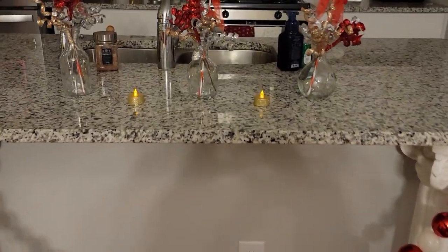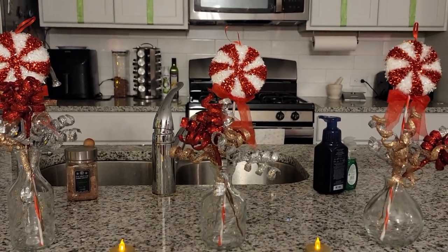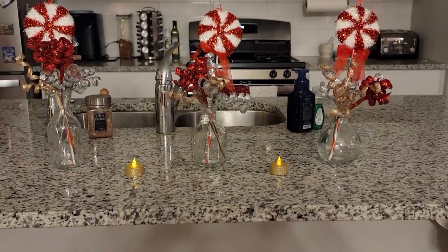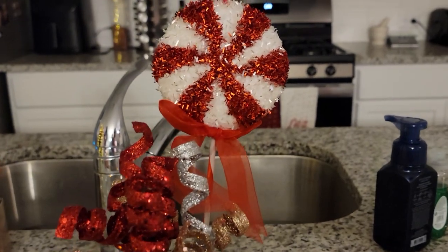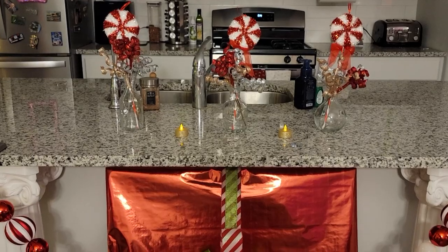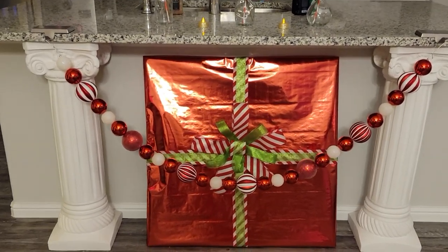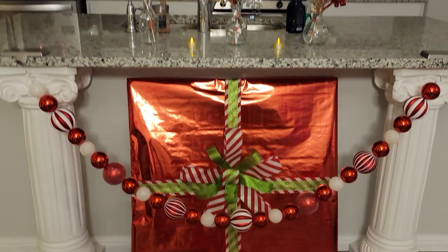And then on top, I have these three little vases and they're filled with Christmas picks and some peppermint picks, and they look super cute. And I added some tea lights as well, just to add some light to this area. Okay, so I moved the big present right under here. I wasn't sure if this looks better or where I had it originally. Let me know in the comments because I really don't know.